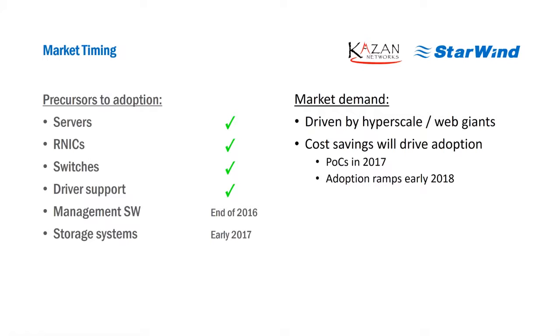We have Ethernet switches, again from numerous vendors, and we have driver support now in Linux and other OSs coming online in terms of NVMe-over-fabrics. So the management software to make this all work is coming from a number of different vendors, and StarWind, of course, is a big part of that solution.